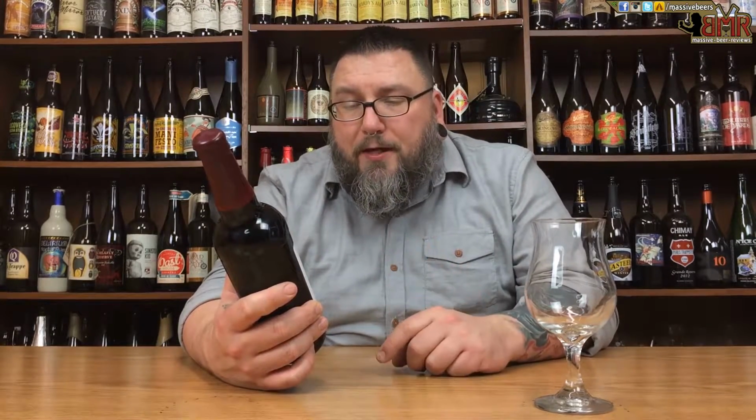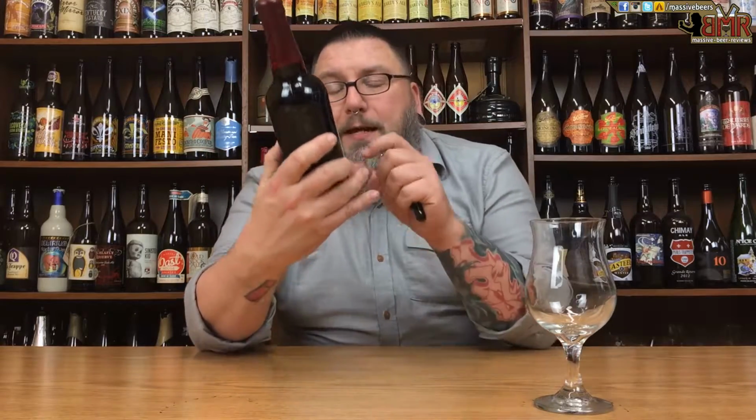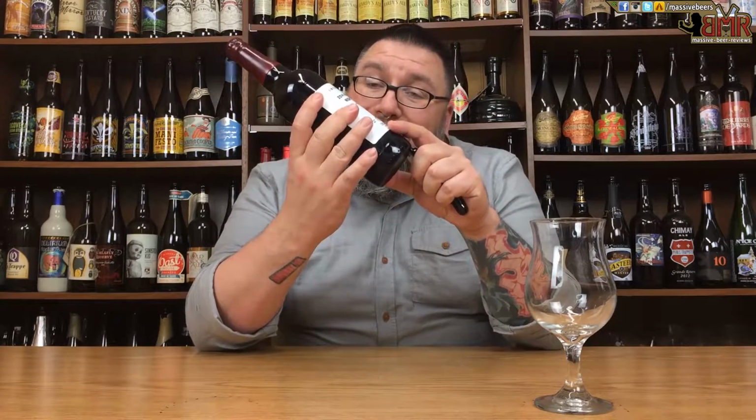So here we go. As far as what it says on the bottle: limited release, 2010, Frosty's Nightmare Old Ale, Conshohocken Brewing Company, 10.9% alcohol by volume, and that be that.